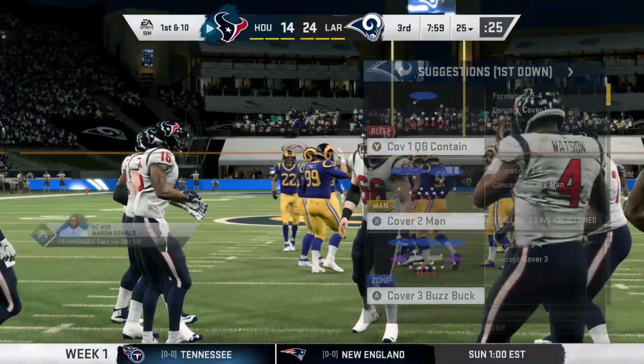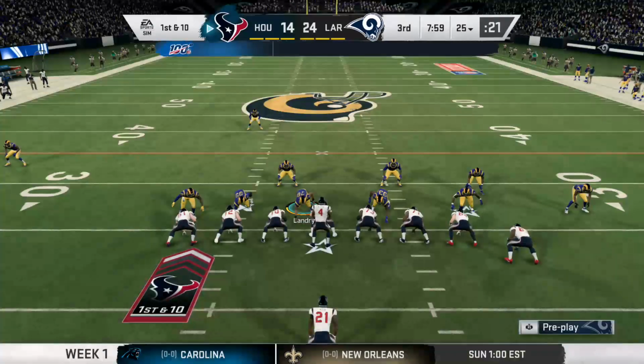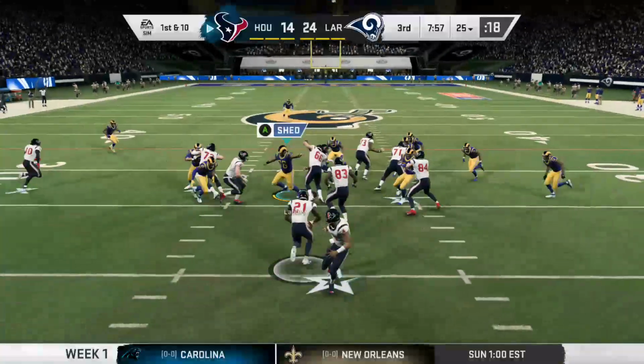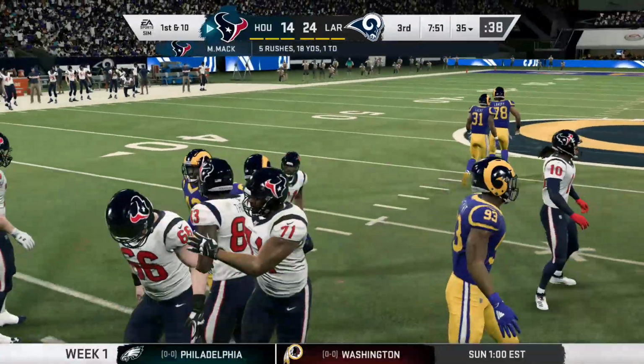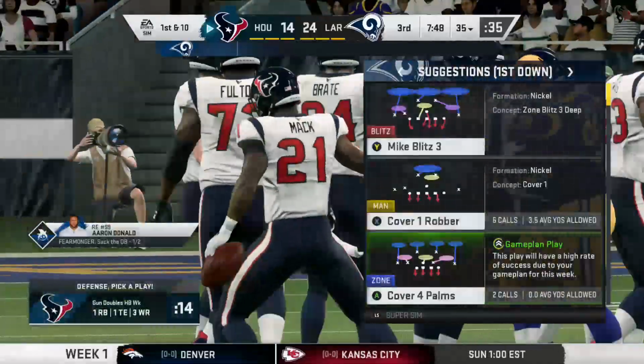Three tight ends. Set. Mike to 59. Yeah. Third quarter starts with a run by Mack, and up to the 35 before they're able to knock him down. That'll be a pickup of 10 as they try to recover from this 10-point deficit.